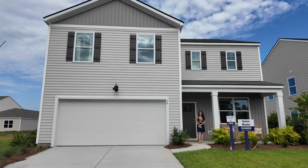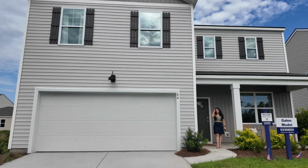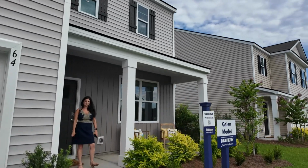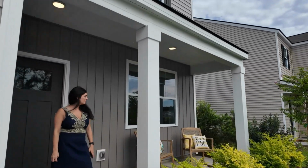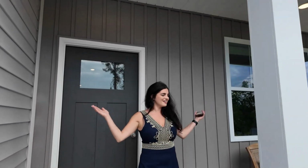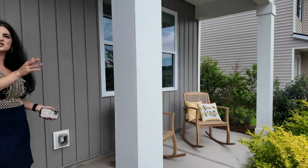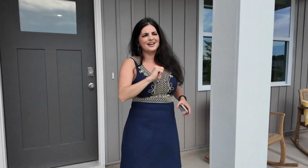Well, here's the front of the home. As you can see, 2-car garage in the front. Of course, you can QR code it if you want to see the whole thing, or just give me a call. Hey, Sarah, what's up? How you doing? We got the nice covered porch here on the Galen model, so great for a little front porch sitting, especially if you're going to be overlooking that lake there.